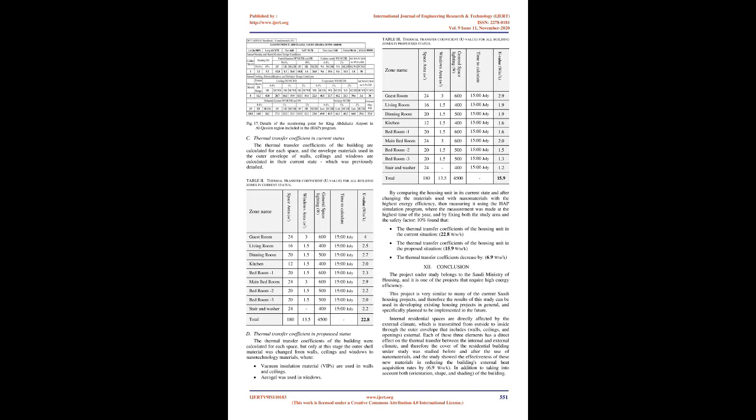To achieve the best possible results, both will be assumed: absorptivity 0.900, and the outside surface color is dark rather than the medium color. Bedroom, kitchen, stair and washer, living room, dining room, guests room. Fig 14. Heat transfer coefficient of the external windows in the proposed situation. The total thermal transfer coefficient for the external ceiling in the proposed status is 0.107 W/m2K.